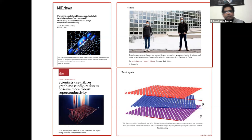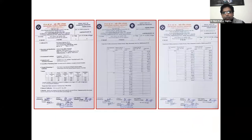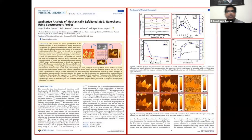Similarly, we started the journey with this setup for other 2D materials like MoS2, WS2, and MoSe2, which are also important. We took a furnace from the junkyard, painted it, and calibrated the zones, because NPL has NMI, so we have the temperature standard. We calibrated the zone and started the synthesis. You can see 2D materials like MoS2 of the same quality as what people publish in Nature, and we are trying to characterize it. Then again the validation started.